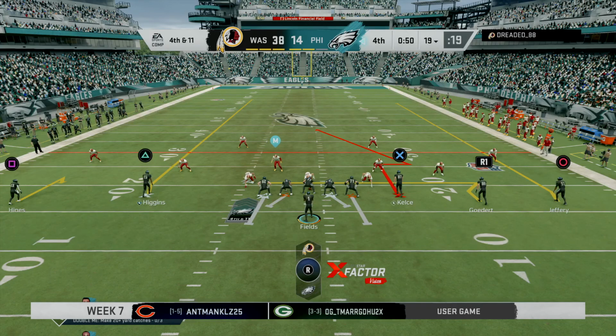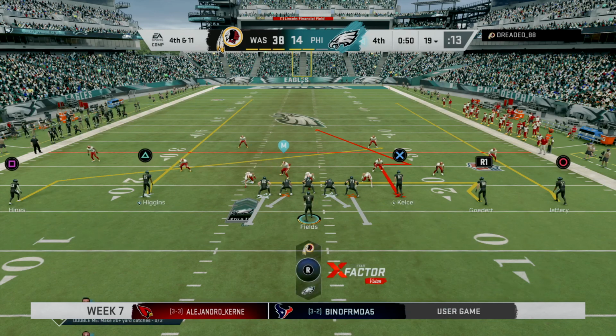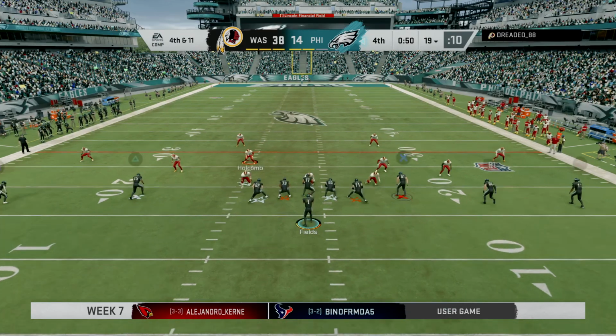Let's go, D. Tighten up. Mike 55, Mike 55, Mike 55. They're not ready for this, man.